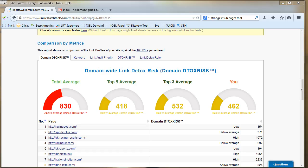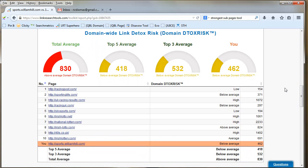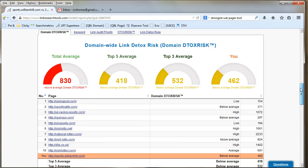So you can see here that the top three have just got a below average domain risk, and the top five are also in that category as well. William Hill themselves were sitting at 462, so they're okay. Interesting to see that the total average over the top 10 is actually quite high. It shows you kind of what Google are looking for in a way.